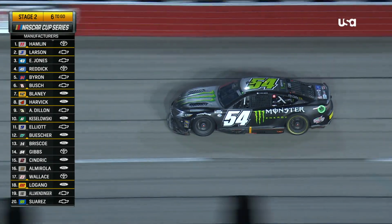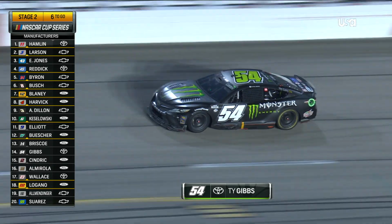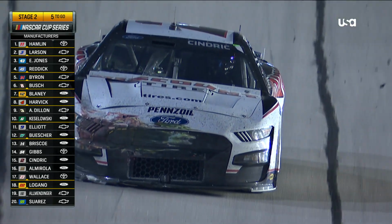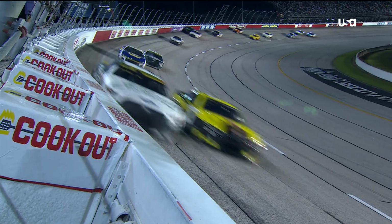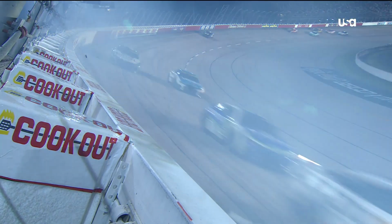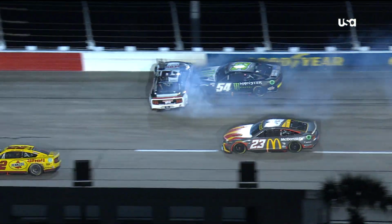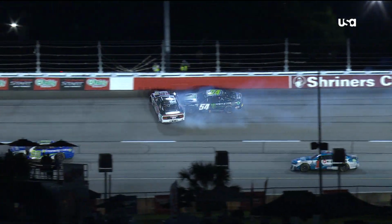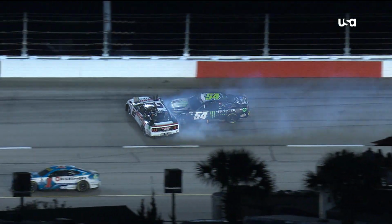54 there of Ty Gibbs. Contact with the left side. You have to imagine the 2 maybe on the inside of the 54 down in the corner. Contact. Gibbs into the wall. Turns the 2 right into the wall. Yeah, the 54 had no more room to go. No. High. Good moves by Joey Logano and Bubba Wallace to avoid that. They were right behind, up next to the wall when that happened.